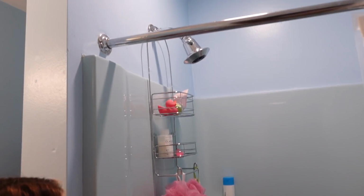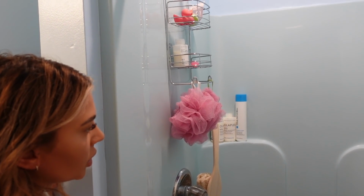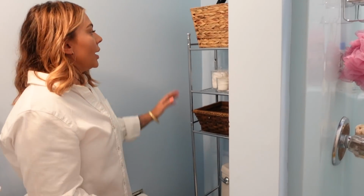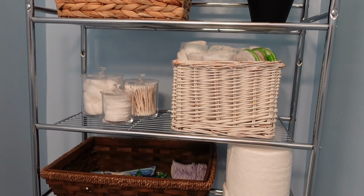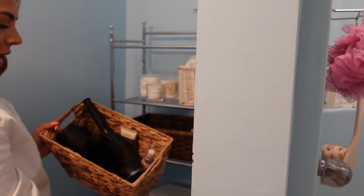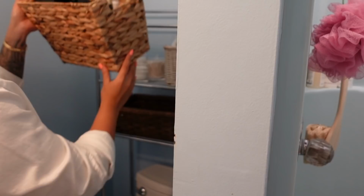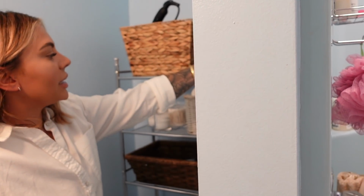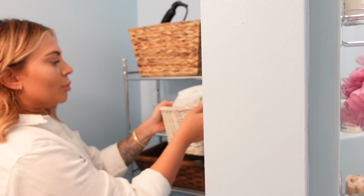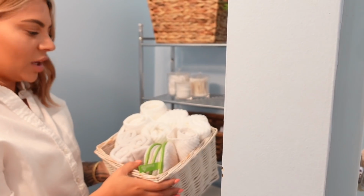This is my shower, nothing too exciting. I got this little shower caddy from Walmart to give me a little more storage. And then above the toilet, I got this rack from Wayfair. I have this wicker basket from Walmart, and in here I keep my blow dryer, my brush, my heat protectant, everything I use when I blow dry my hair. This fake plant is from IKEA. And then I have this little basket, which is super old. I want to say it's probably from TJ Maxx or something like that.